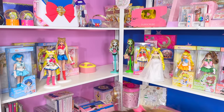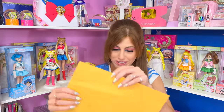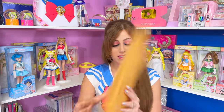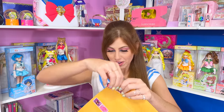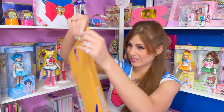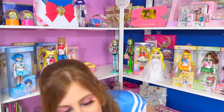I love it. And that's not it, you guys. I got one more thing, and this is from my friend Tammy. She did say Ochiba can open this up on live stream Wednesdays, but I just want to open it up on here. So I hope that's okay, Tammy, for me to open it up now. And I can kind of see through it, so I know I'm not ripping anything, although I do have some scissors too.